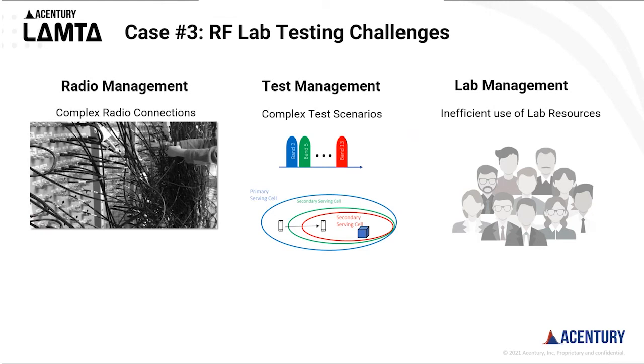Finally, there are a lot of demands on the lab's resources. There are a lot of people who need access, and it's not always easy to manage that effectively. One solution is simply to buy more test gear to avoid blocking, but really that isn't an effective use of resources.